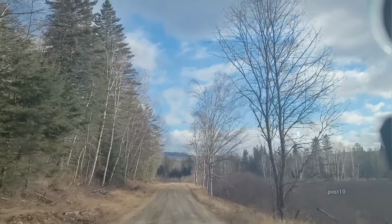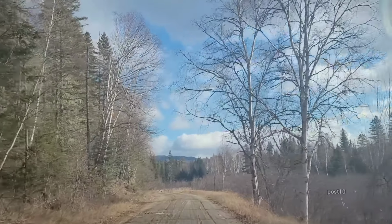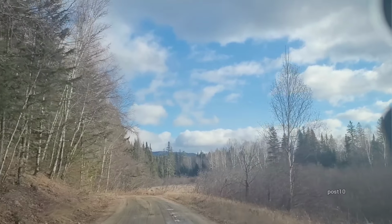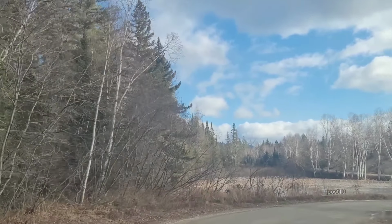This road is wild. Right now we're in a muddy area because yesterday was a little bit warm and this hasn't yet frozen up. I drove on some parts of the road today. I was thinking about throwing the tire chains on. They were so bad, but I just went over them really slowly. Never had any slipping issues.